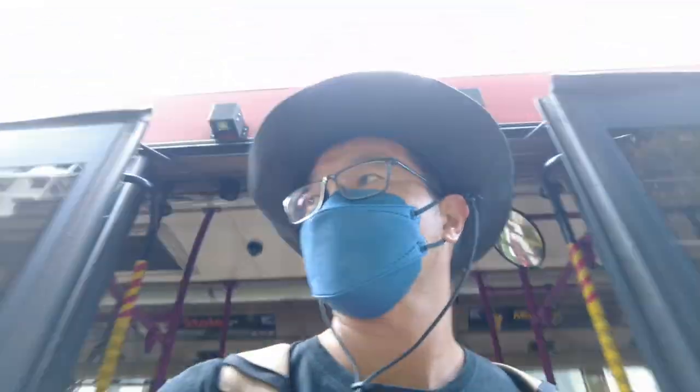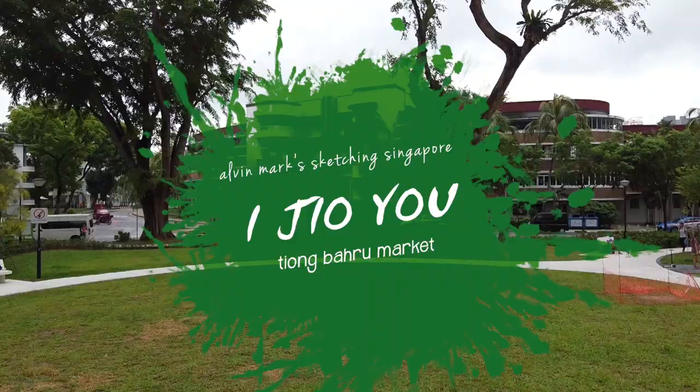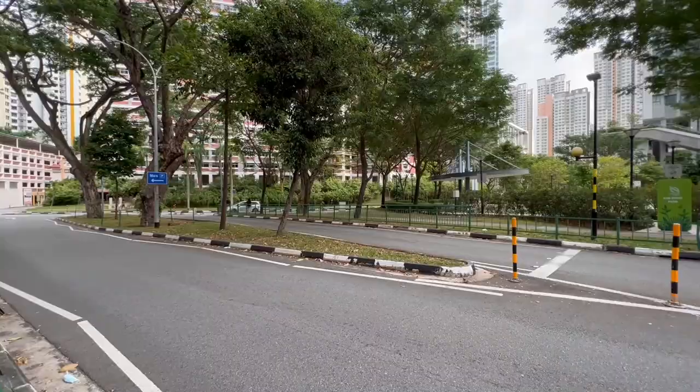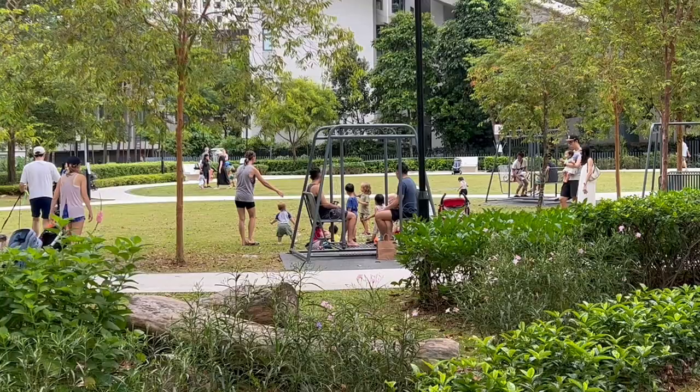Hey everyone, what's up? We just got off the bus and we're here in Singapore's oldest housing estate. Yes, we're back here at Tiong Bahru. The name Tiong Bahru is a mixture of both Chinese and Malay. Tiong means cemetery and Bahru means new. So, new cemetery.